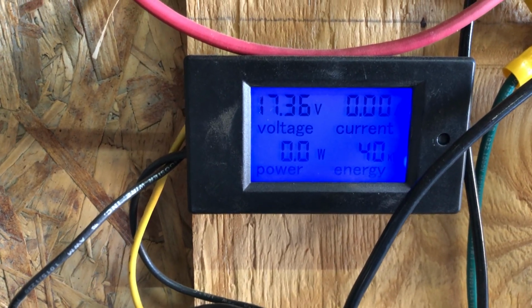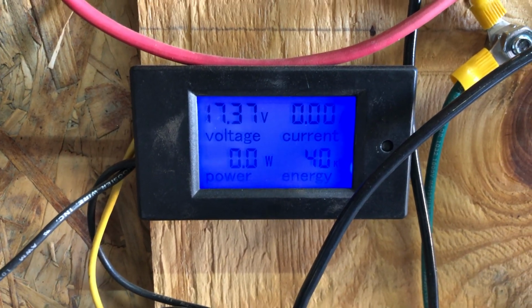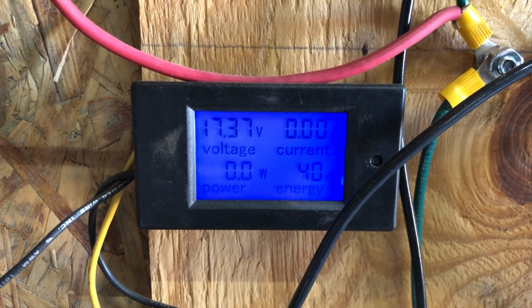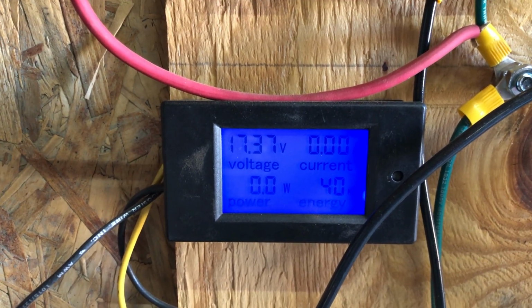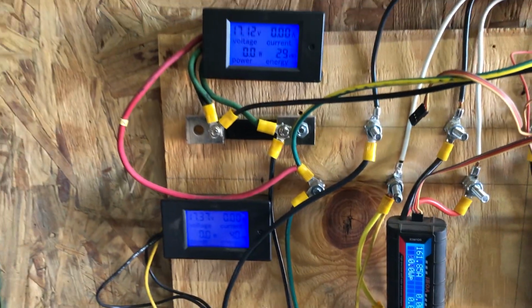We're now at 40 kilowatt hours over the course of a month. And again, it did almost all of that yesterday. Whenever it gets really, really windy, that thing just really moves. Makes a lot of power.